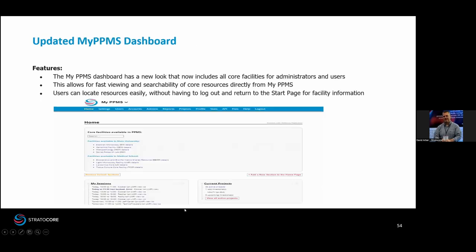Next slide, please. The other big thing we've done, for people who are familiar with Stratacore PPMS, is that we've also added the My PPMS dashboard, which allows a user or an admin to see across the entire instance. They can see other facilities that they might have access to, realize what's going on in those facilities on one page, and then interact with those as needed.